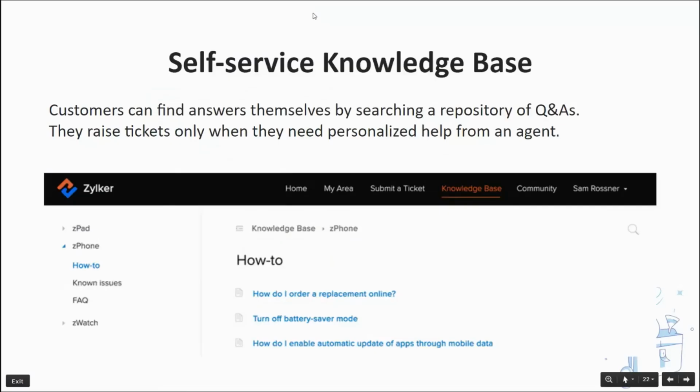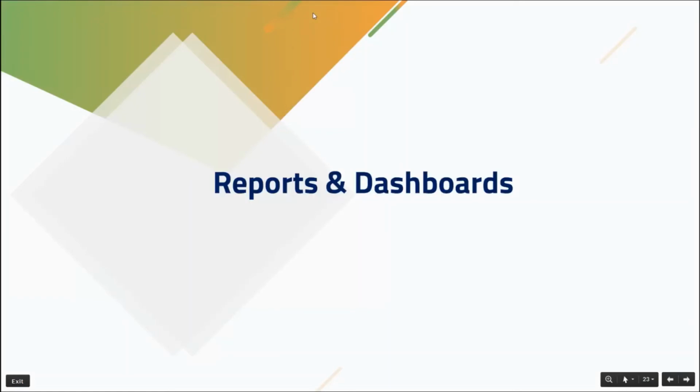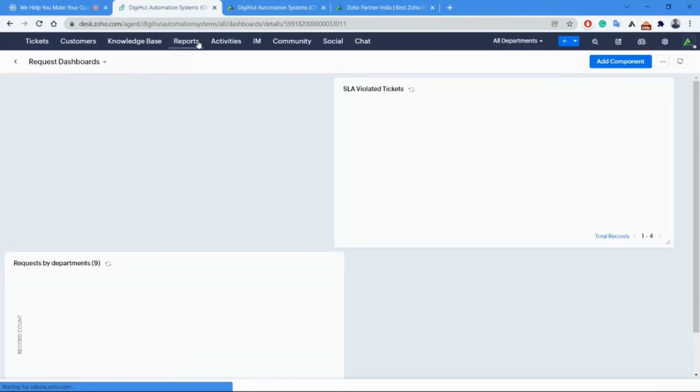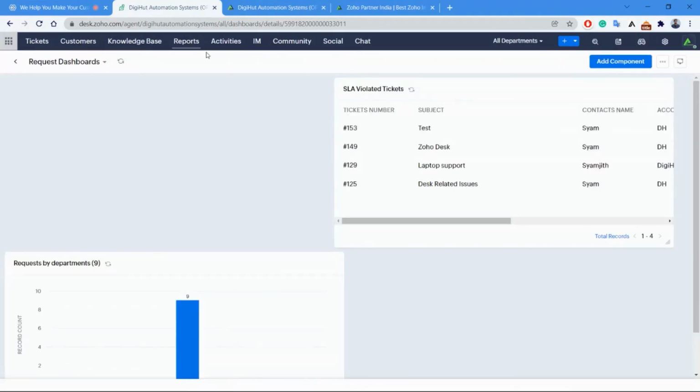So I hope this self-service portal is clear. And then we have the reports and dashboards in the agenda. That is what you will have in this particular window. If you go to the reports, you can see an extensive report module where you can find multiple reports based on multiple statuses.